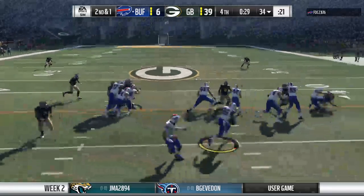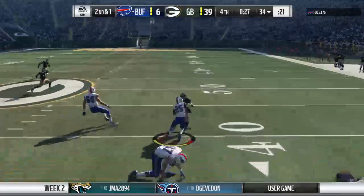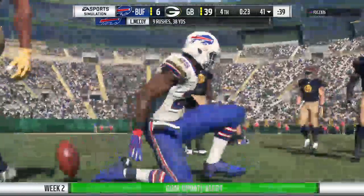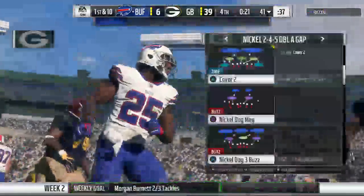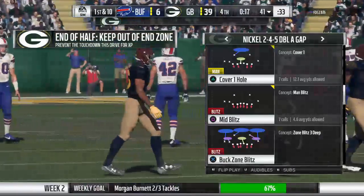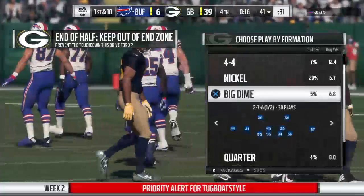Blue 90. They'll go again to McCoy. They get 6 on the pickup there as the drive will continue. 2nd and 1, and people want to run the football. This is where every back in the league is supposed to do exactly what we just saw there. Pick up the first down.